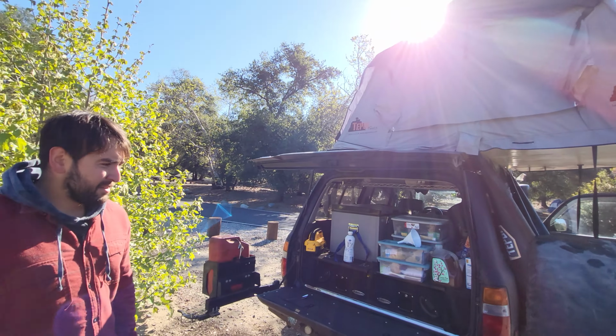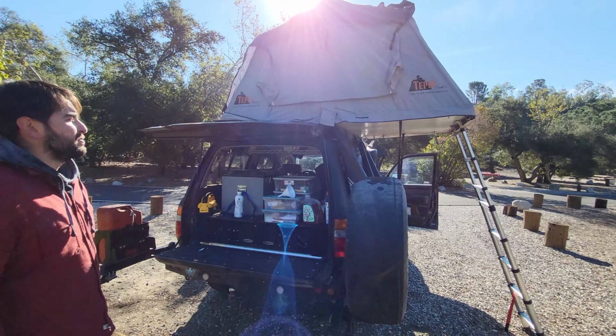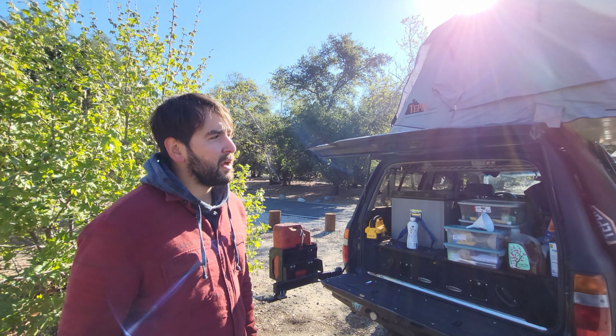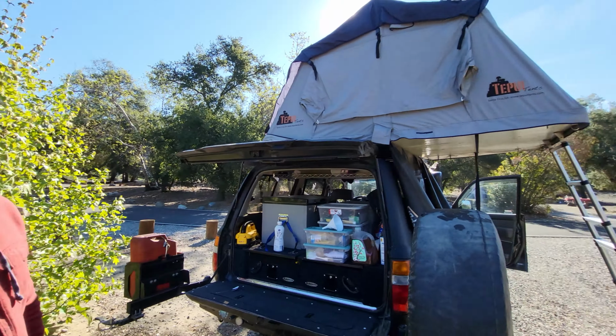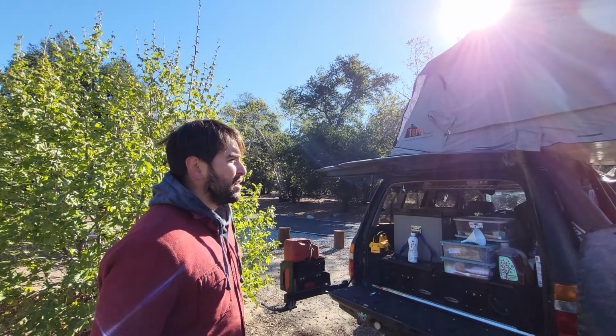And what do you think about the rooftop tent? Is that kind of cumbersome getting in and out every time you need to, in the middle of the night, go use the bathroom? The pop-up ones are cooler, like the one on that van. They're easier to set up. Yeah, easier to take down.